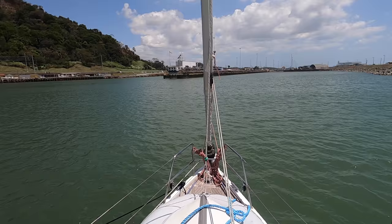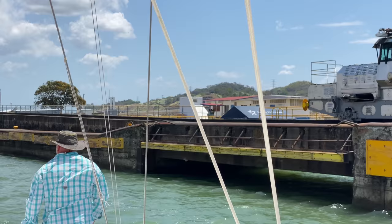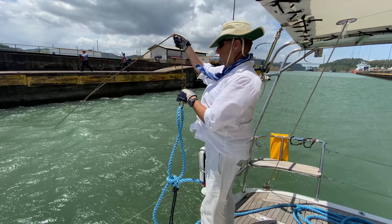As we approach the first lock, a shoreman throws us a weighted line called a monkey's fist with a small lump of lead in a rope weaving. We put this through the loop in our dock line and secure his line to ours with a bowline knot, which is strong but easy for him to undo later.